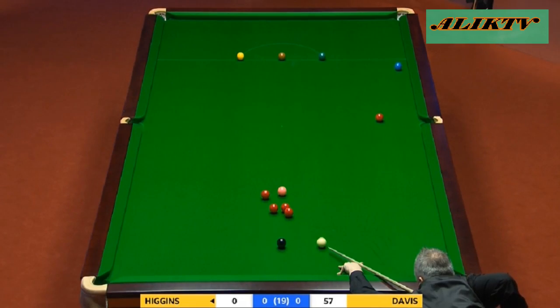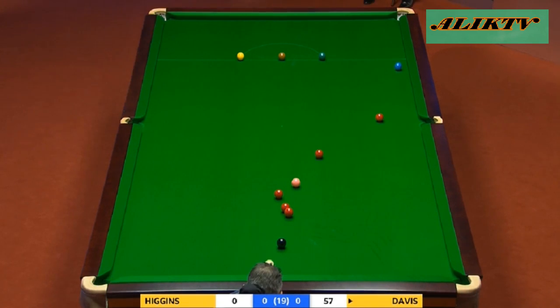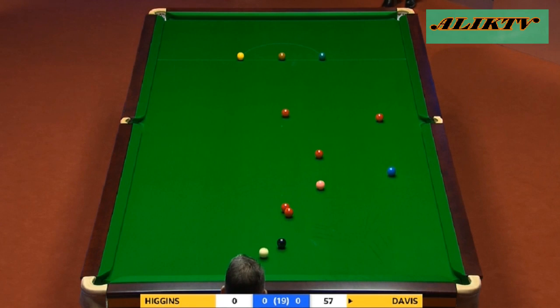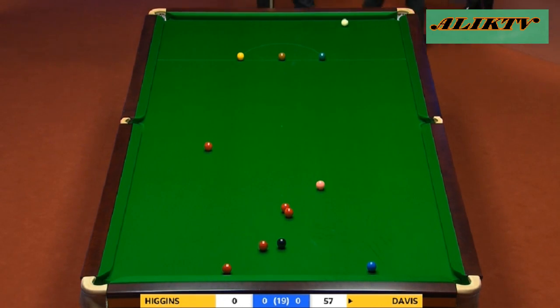Martin Davis. The cue ball in the green area, past the green. Going for the pot here, I think it just goes. Well, I managed to dig deep enough and the blue has sprung out. To the blue. That's probably why he overcut the red.